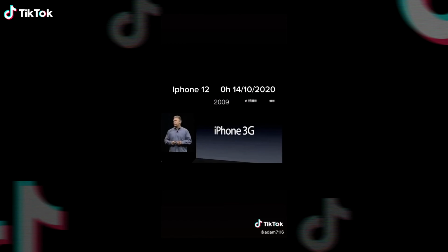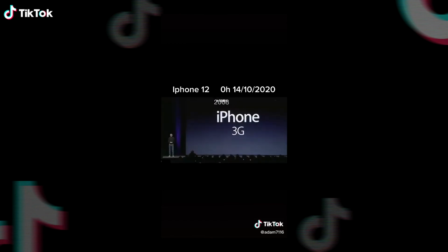iPhone 4. The iPhone 3GS. iPhone 3G. iPhone.